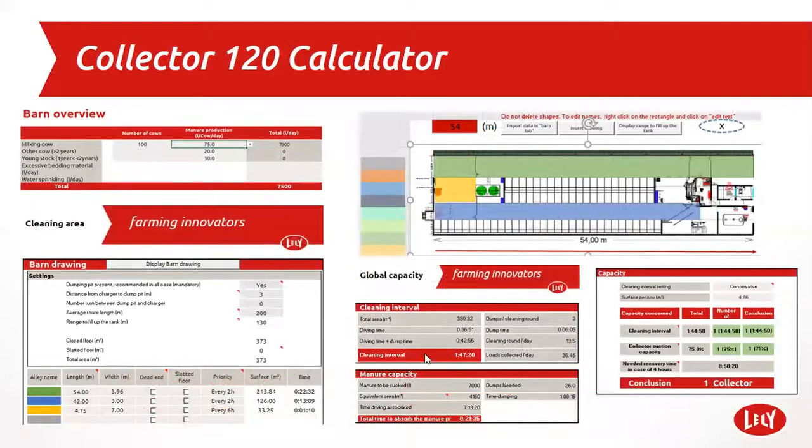So once we've got in our length and width of the shed and what's in the shed, we then do a drawing, and we'll use the drawing that we've done initially, and we colour code it, and then this will give you a global capacity, so what the machine can really do in that shed. It gives you how many litres of manure it's going to suck up, the area that it's going to be travelling, the time that it's dumping, the cleaning rounds, quite a lot of useful information there. And then it will give us the capacity, so it will give you the solution for the area that you want the collector to work in.